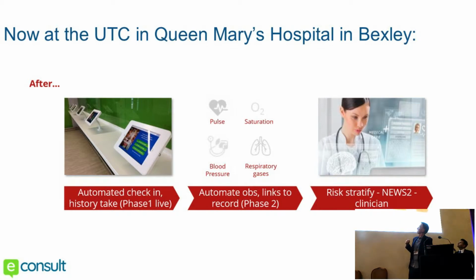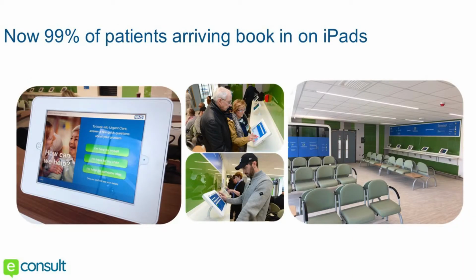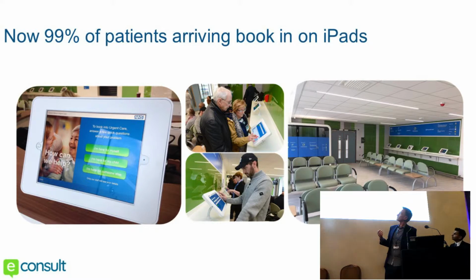And we can then push that information into Adastra, which is the clinical system we use. Advanced were fantastic and really helped us to get that all going. That information is then colour-coded within Adastra: red cases, sick people, at the top, and less urgent cases, P5, lower acuity ones, coded differently at the bottom. So we've done that. That is live. It's been going for a year now. 99% of patients book in on an iPad. Very simple user interface, average time spent on the iPad, 4 minutes.